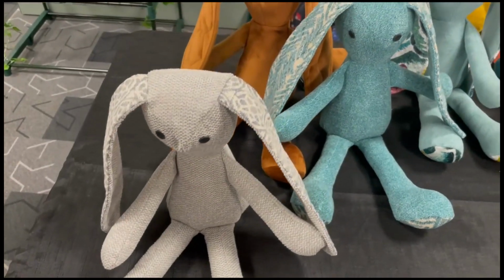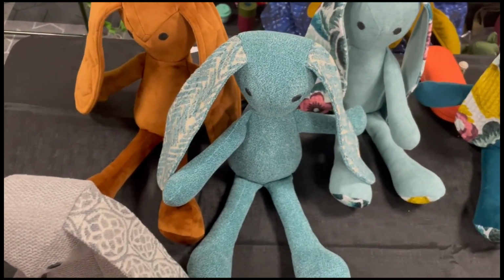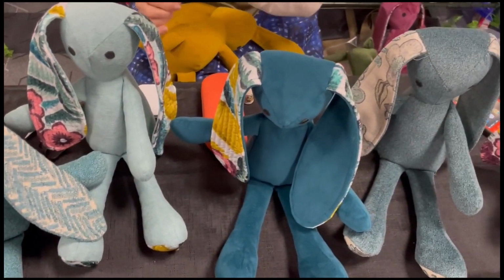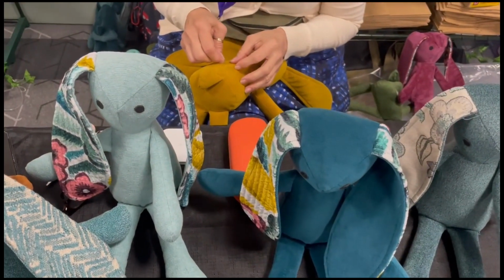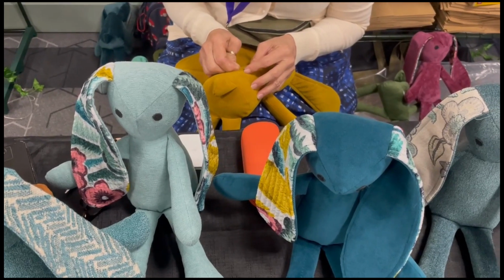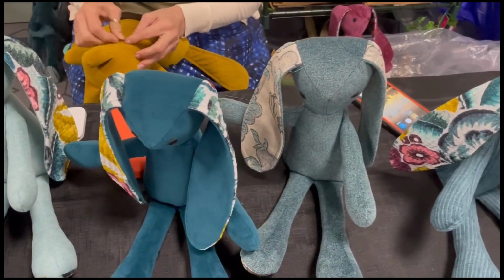These bunnies were handmade out of, again, recycled materials. The lady didn't have a brand or anything to show me, like a card or anything, but she was hand stitching these bears. Aren't they just so cute? It was such intricate work.